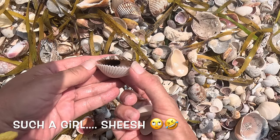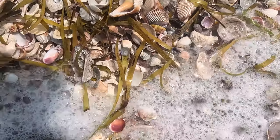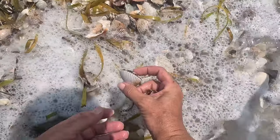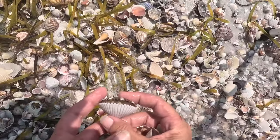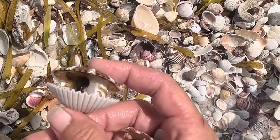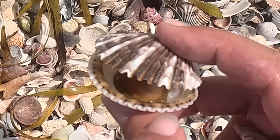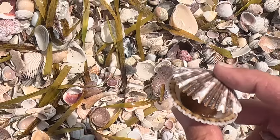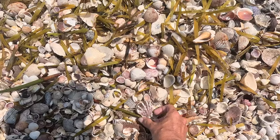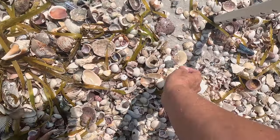Yes, I seriously just did scream like a girl right there. Yes, I did. Not proud. He scared me to death. I'm sorry, pal. I probably scared you too. Hi. Hello, scallop. How are you? You'd probably like it if I set you back down. There's all those little eyes right there around the edges, and all those little dots. That's how the animal sees. Okay, buddy, I'm gonna put you back since I clearly annoyed you. Oh my God, that scared me. I'm such a girl. Jeez.